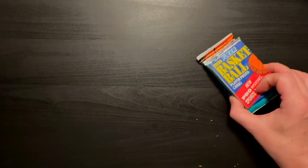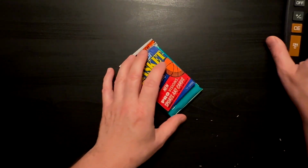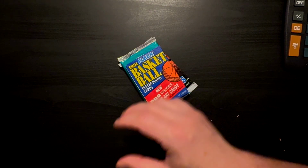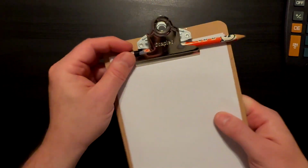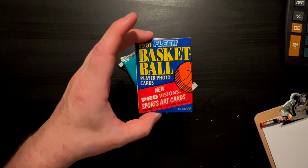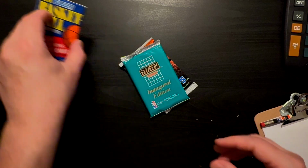Let's go ahead and price some cards here. As always, we've got a calculator as a backup, and also providing good trigger sounds. Alright, here we go. Let's get into it here. Since this is the last Flair basketball we have in our current collection, we are going to hold that one off there.